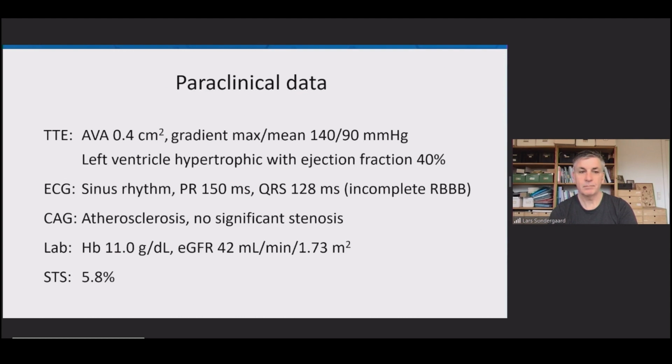There was a severe aortic stenosis with an opening area of 0.4 square centimeter, high gradients, peak gradient 140, and mean gradient 90 millimeter mercury. LV was hypertrophic with moderately impaired systolic function. Ejection fraction is 40%. ECG revealed sinus rhythm, normal PR interval, but incomplete right bundle branch block with a QRS duration of 128 milliseconds. Coronary angiography showed no significant stenosis. Her lab findings showed moderately impaired renal function with a GFR of 42, and her STS score is 5.8%.